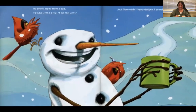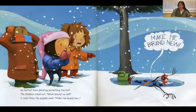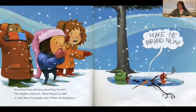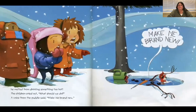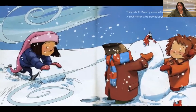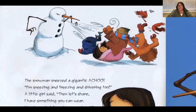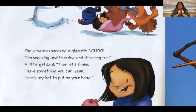And then, right there, believe it or not, he melted from drinking something too hot. The children cried out, what should we do? A voice from the puddle said, make me brand new. They rebuilt Sneezy as snowflakes flew. A cold winter wind swirled and blew. The snowman sneezed a gigantic achoo! I'm sneezing and freezing and shivering too.